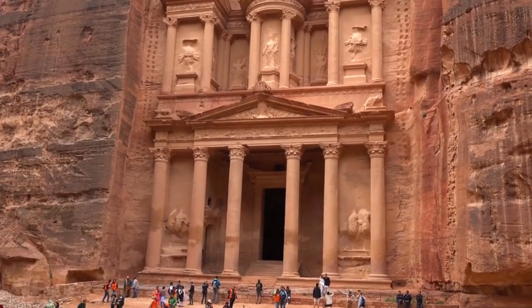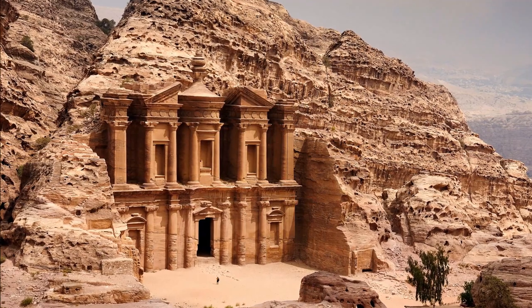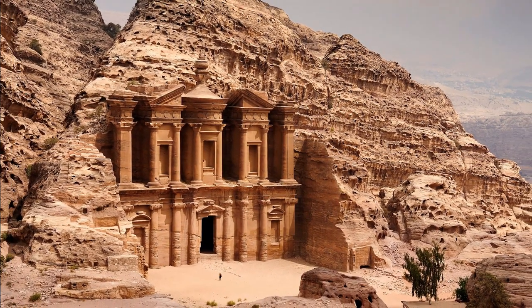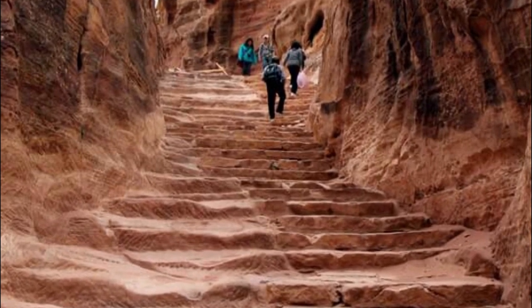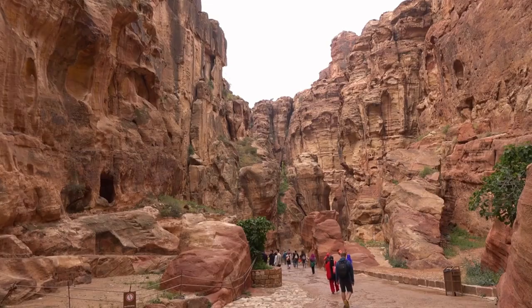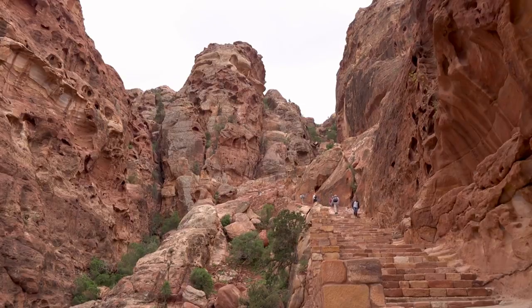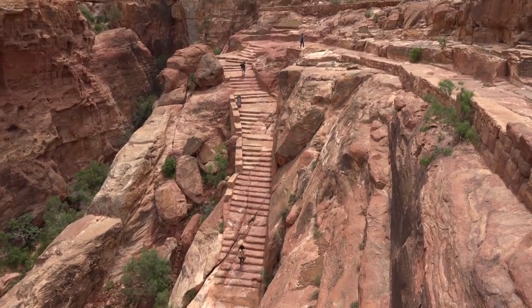Continuing our journey, we arrive at Ad Deir, also known as the Monastery. This colossal structure, larger than the Treasury, stands as a testament to the architectural prowess of the Nabataeans. The journey to the Monastery includes a steep climb, rewarded by a panoramic view of the surrounding mountains and valleys. As you catch your breath and take in the awe-inspiring vista, it's impossible not to marvel at the determination and craftsmanship that brought this monument to life.